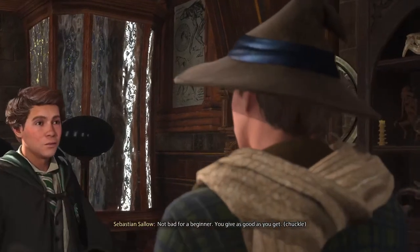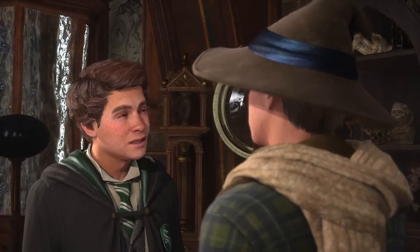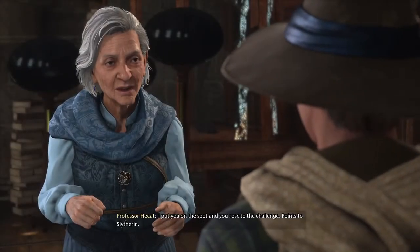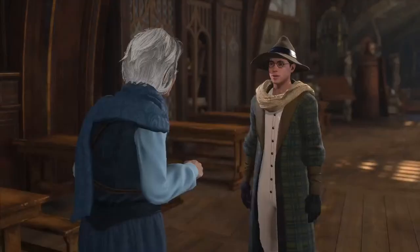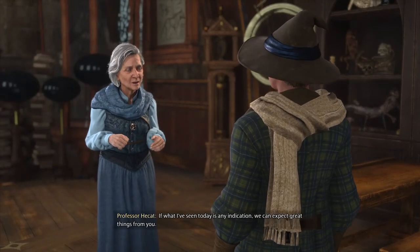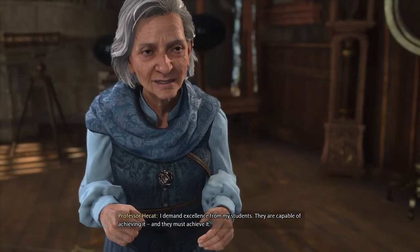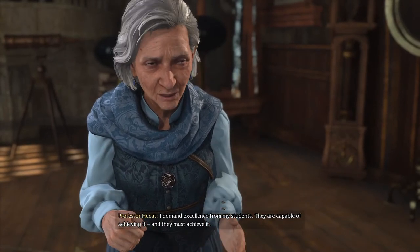Not bad for a beginner. You give as good as you get. I put you on the spot, and you rose to the challenge. Points to Slytherin. Thank you, Professor Hecate. Glad to have the opportunity to practice. If what I've seen today is any indication, we can expect great things from you. I demand excellence from my students. They are capable of achieving it, and they must achieve it.